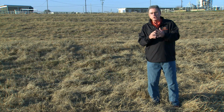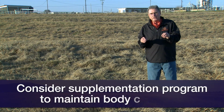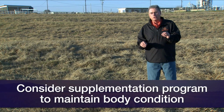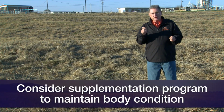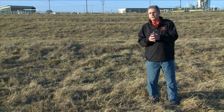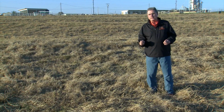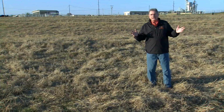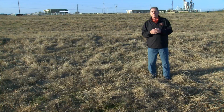We need to continue our supplementation program, whether it's something like range cubes or high quality hay, so that those cows are getting the protein and energy in addition to the standing forage that's already out there. We want to maintain that body condition in the best way that we can between now and the start of the breeding season. I know that feed's expensive, but losing 21% of next year's calf crop will be even more expensive. Keep this in mind as we go through this next 6 weeks to 2 months. I think it'll help us in terms of our bottom line in the long run on our spring calving beef herd.